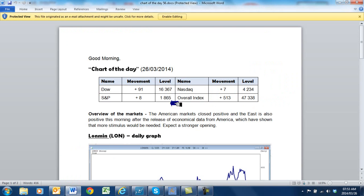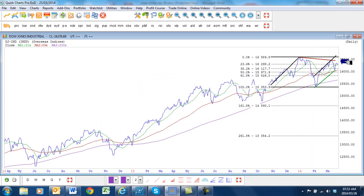On the newsletter, as you can see, the Dow, S&P 500 and the Nasdaq American markets all closed positive on Tuesday evening. The Dow closed 91 points positive on a level of 16,367 points. Let's show you.